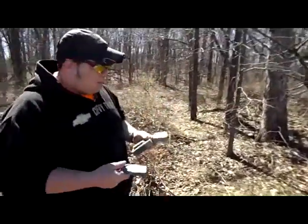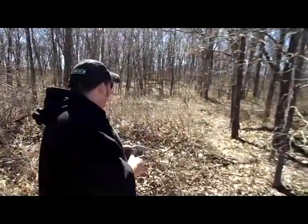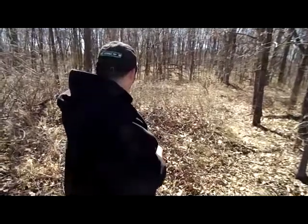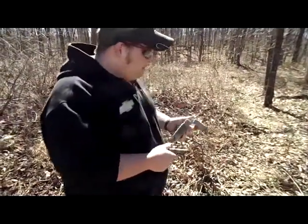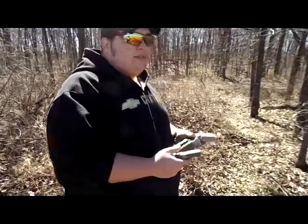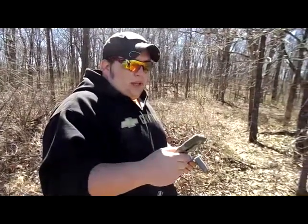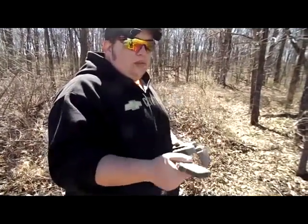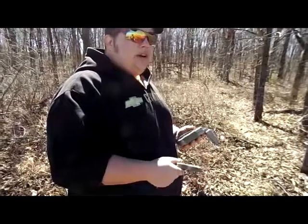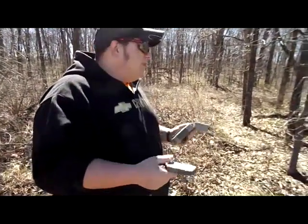So we decided to move spots. Came down here into this little tree line, see if we can't get anything echoing a little bit better. So far, works pretty good. The sound of it is pretty loud. Echoes pretty good. The only complaint I have is that the distance between the remote and the speaker can't be greater than what? 30 yards. 30 yards at most.